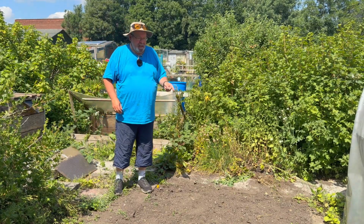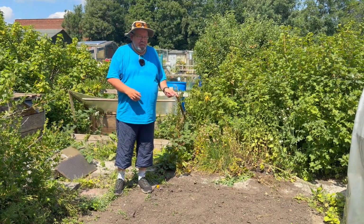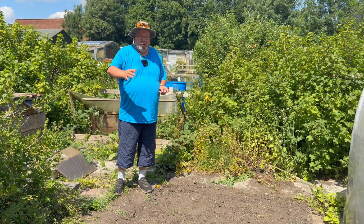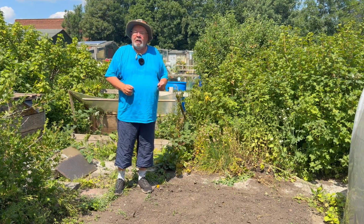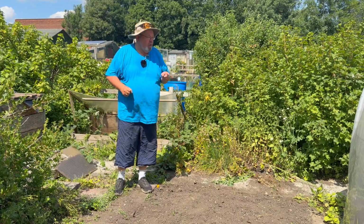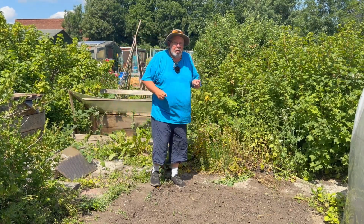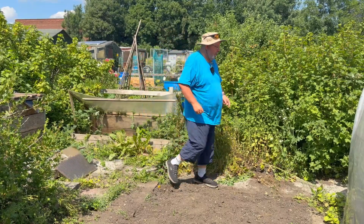Okay, this bed we are preparing to put some more plants in, but before we do that I've got to put some nutrients in. So I've got to go to the shed, get the rake and everything else, so be back soon.